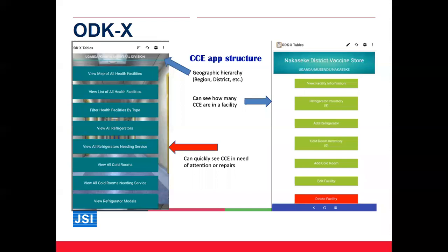Let's now come and get some information from Matt, our guest speaker, to hear about a tool called the ODK-X, which I believe is a tool that has a function similar to the cold chain equipment inventory tools that we have just seen. Matt?